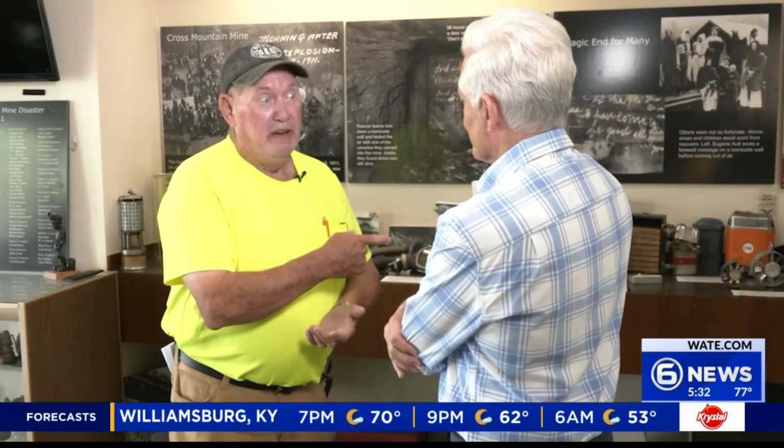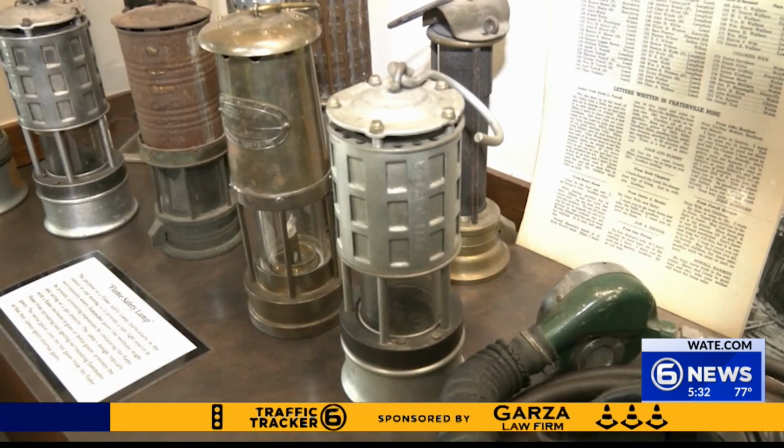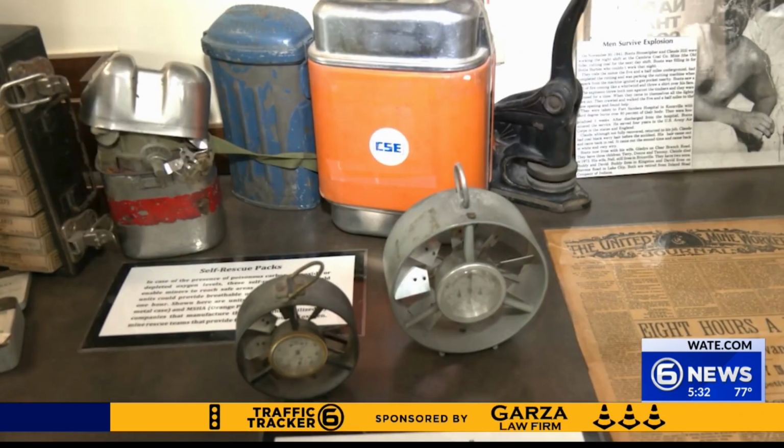Do we still have mines in this area today? No, there's no coal mines here. Tommy McCool worked for 35 years as a miner. He used some of the equipment displayed at the museum when he started as an entry-level miner in 1970.